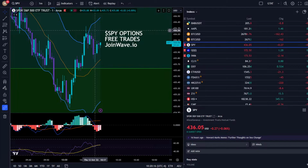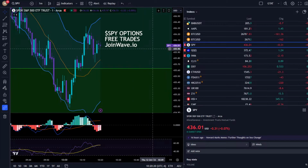I'm just going to call it a day, and there are better setups if there are any swings. But basically, the main two levels are 434 to the downside as support, and 437.70. So 434 and 437.70. Those are the two main levels of support and resistance.